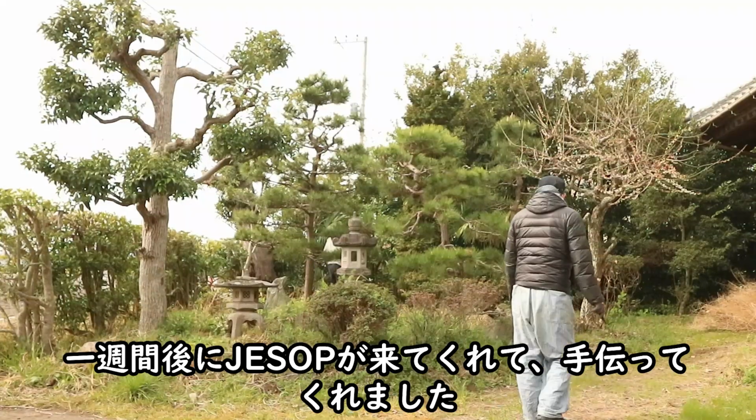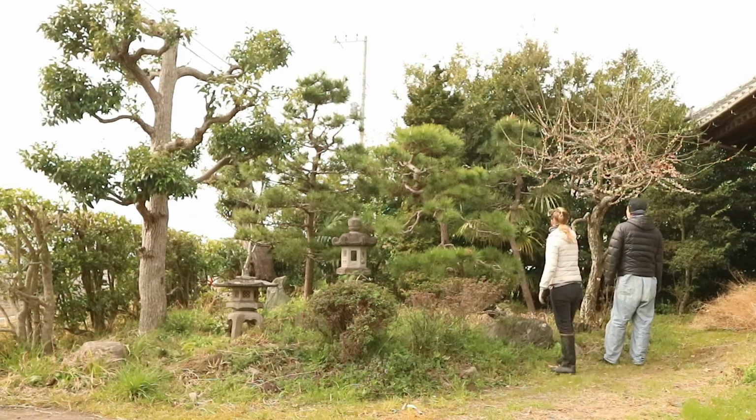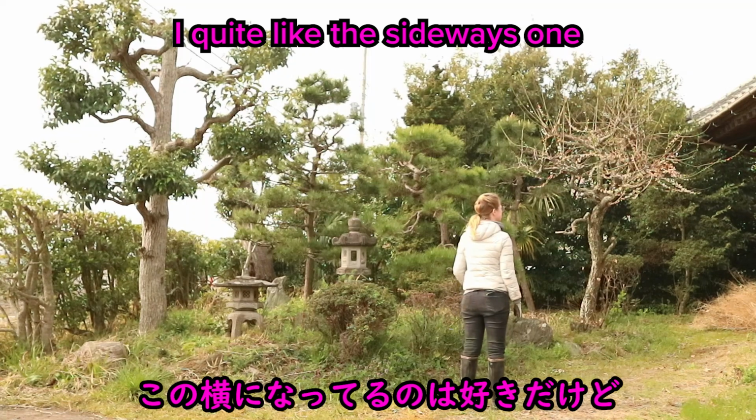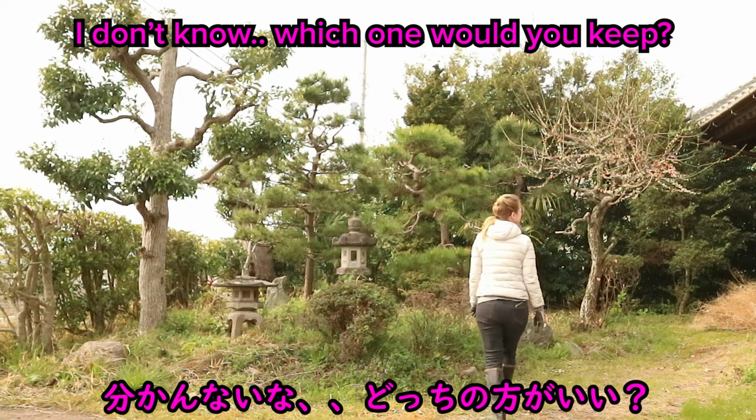A week later, Jessops came over and provided some much appreciated help. I quite like the sideways one, but I also like that one, so I don't know which one we should keep.